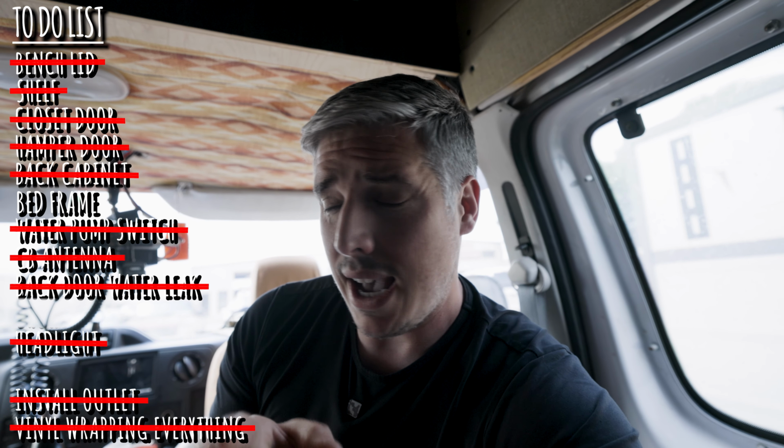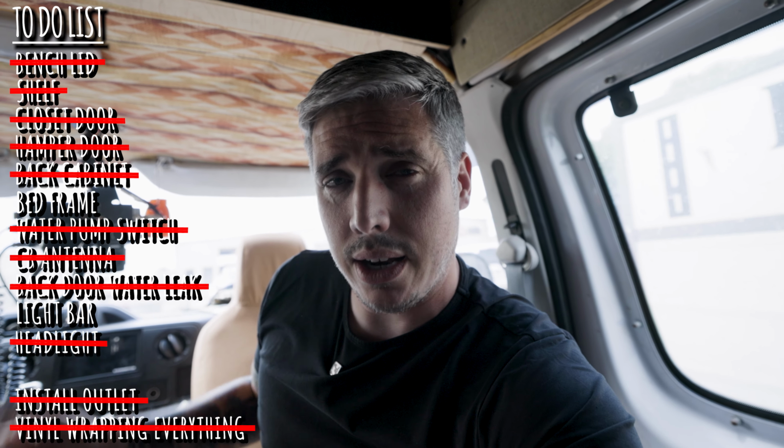And then last but not least, we're gonna install another light bar on the front of the van. This light bar is brought to you by F&A Van Life. I don't know, maybe almost 2 years ago, they gave me that light bar and I'm finally installing it. Thanks, Frankie and Alex. Let's do that and then we'll wrap this video up.